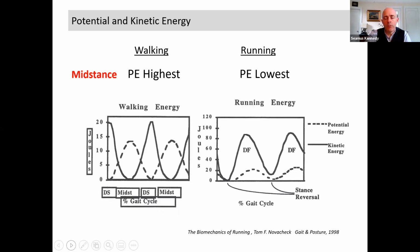Now, the important thing to recognize here, two important things. First of all, if you look at the y-axis, that's the vertical axis in the graph, and you see where those joules are. I've made both graphs the same size, which I should not really have done, but I wanted to present it pictorially here. If you take a look at the running graph, you're going from 0 to 120. That's essentially 6 times higher than the walking graph. So there's a lot more energy expended in running. But if you can forgive that use of the graphs, I'm making them both the same.